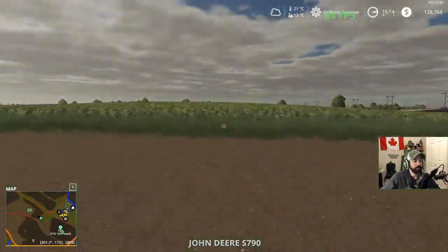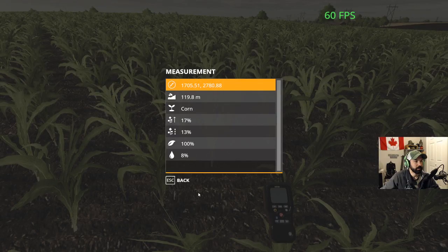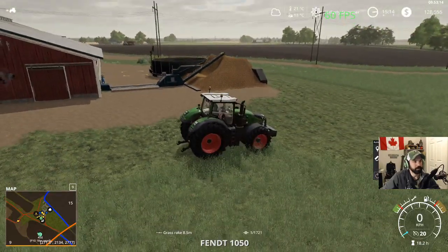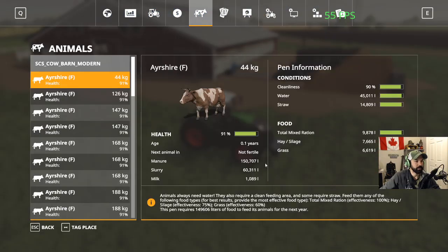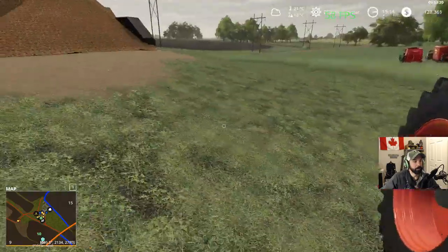Okay, so here we have this corn. And moistures, we're looking okay there. We're gonna get another level of fertilization over there, which is good. Our cows are doing okay. Do they need any milk? Or do you need any milk? Hay and silage, that's okay. Grass, that's okay. Excellent. 13% done there. Good. Okay.